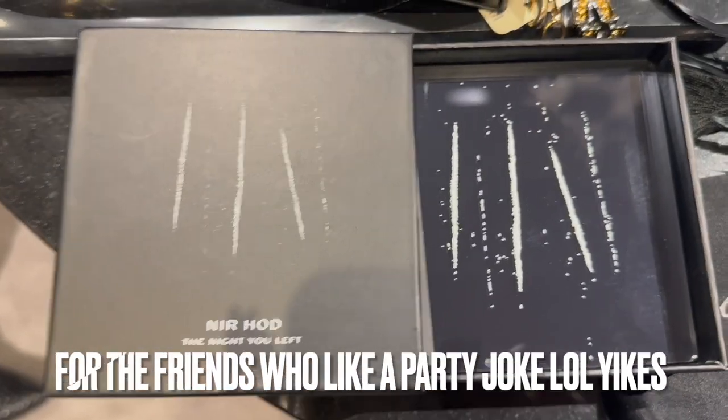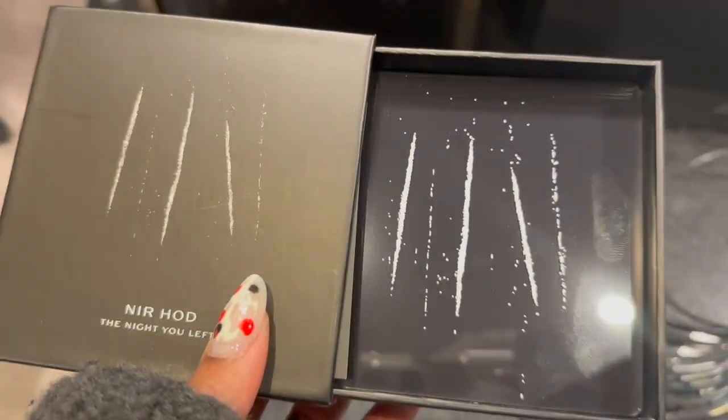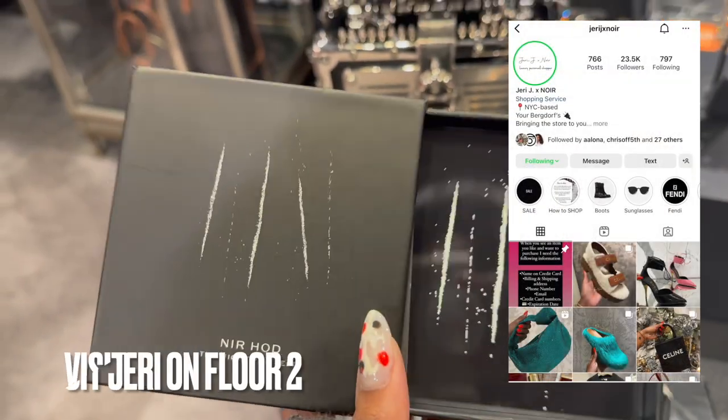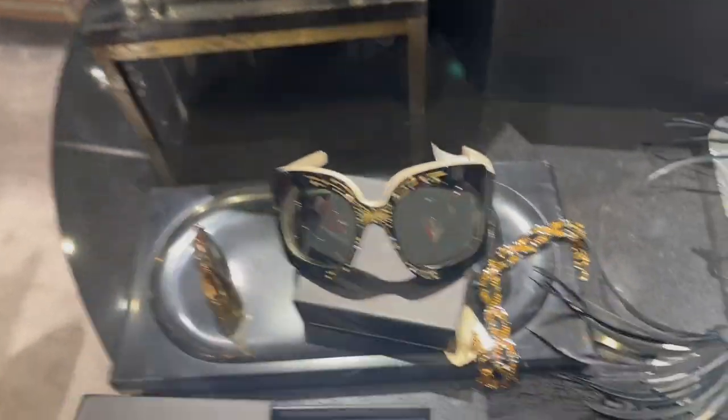Is this what I think it is? These little posters are so cute. It's a joke, guys. Nothing crazy. How much do these go for, Jerry? 98. Oh, that's cute. That's a perfect gift. I love that.